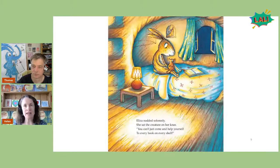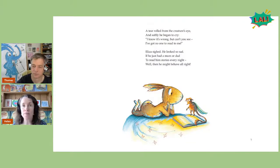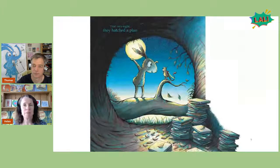Eliza nodded solemnly. She sat the creature on her knee. "You can't just come and help yourself to every book on every shelf." A tear rolled from the creature's eye and softly he began to cry. "I know it's wrong, but can't you see? I've got no one to read to me." Eliza sighed. He looked so sad. If he just had a mum or dad to read him stories every night, well, then he might behave all right. That very night, they hatched a plan.